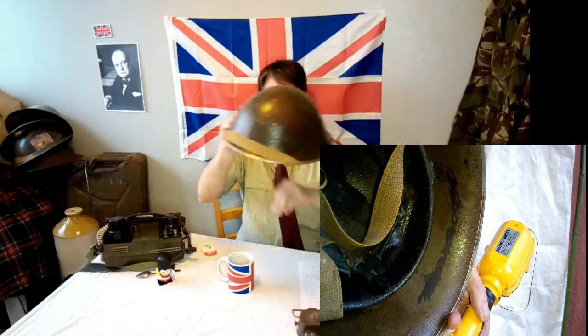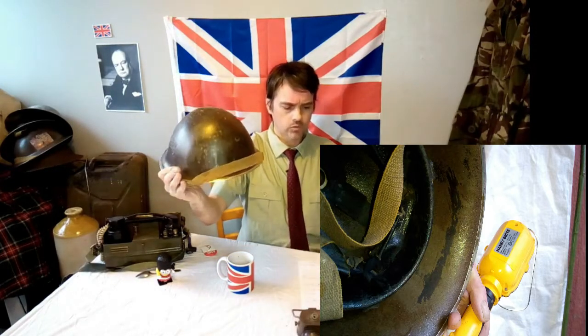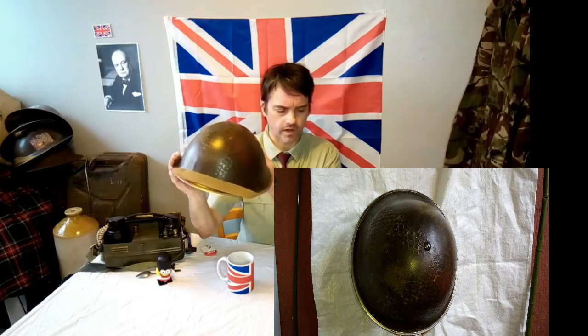This one is the ultimate relic of a Mark II helmet. I found it on a D-Day beach in Normandy. It's rusty. From 1944 to the end of the war, Commonwealth forces used a new type of helmet, the Mark III. This is the Mark III. It was designed to provide better protection for fighters.